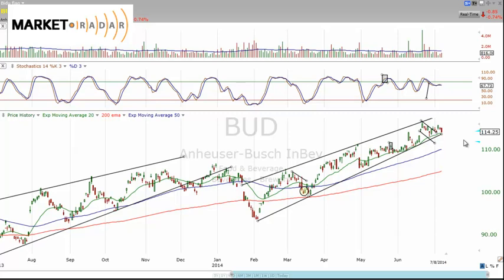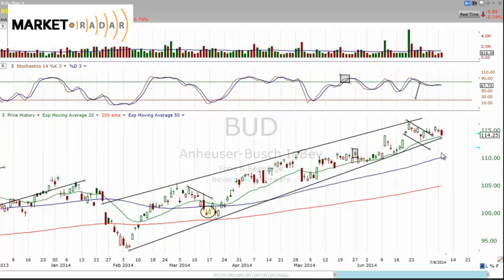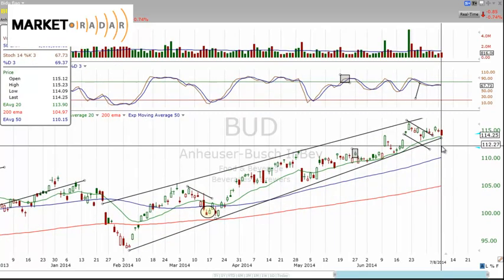So I think you have a couple different options here. Looks good. We might get the gap down tomorrow. Might have to make decisions tomorrow. Take profits or let it ride.